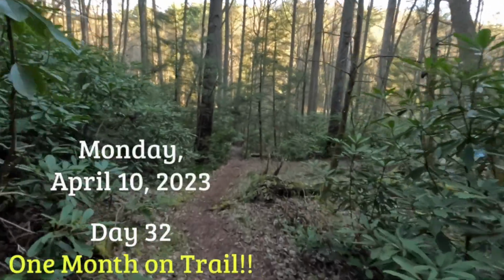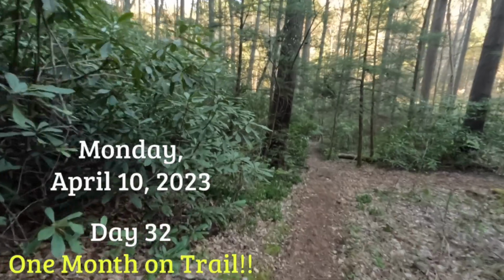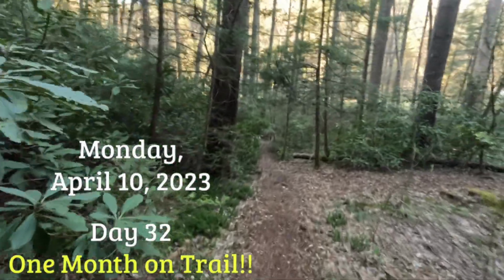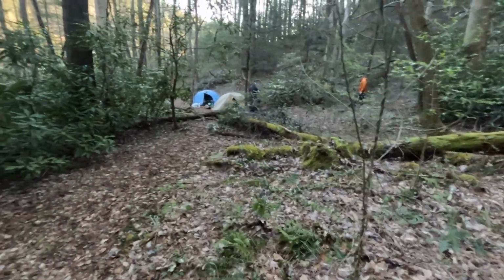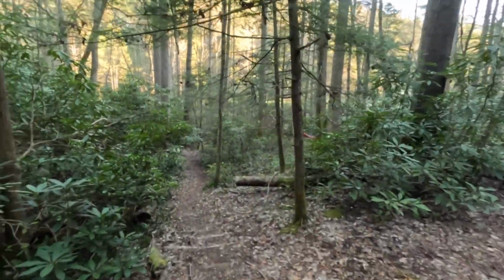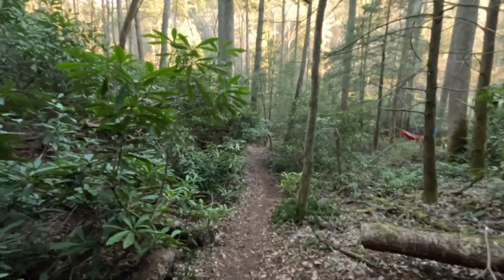So just broke camp. Went and got my bear can and did a little loop here. So I think the first one out. Doing 14.9 miles today. You can see where camp was down this little swell.